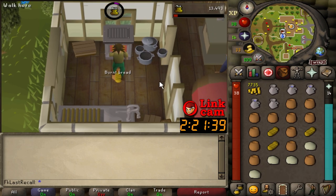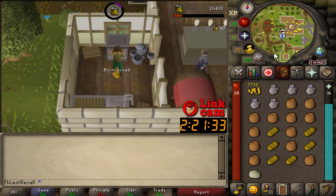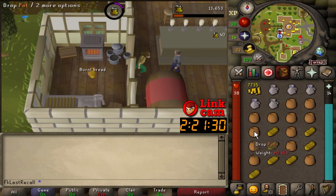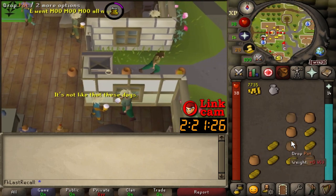Just cook all these, and now I can finally make what I wanted to make in terms of food for the final fight. We have nearly used 2 hours, oh my god, to do all of that. That is crazy, but yeah, we'll drop all of these. Yeah, let's go and do it.